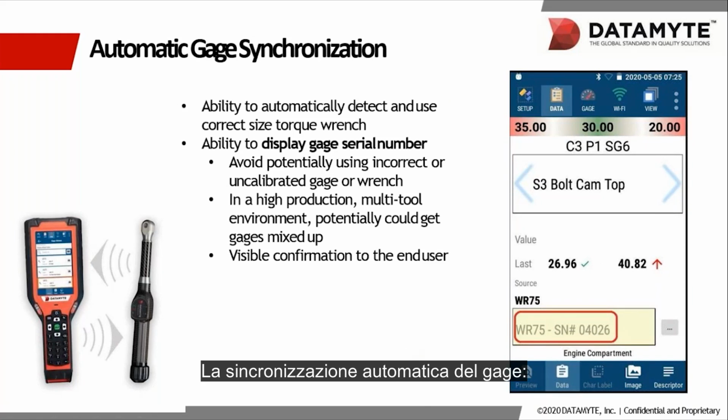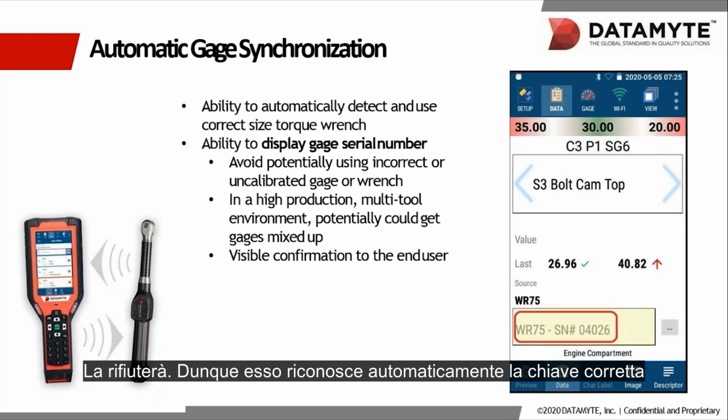Automatic gauge synchronization. The data collector recognizes the range, or Lightstar range, that is connected to it. So if you're in a setup and you selected the type of range, let's say a 75 Newton meter range for your measurement for this specific setup, for making the characteristics, if you take the wrong range, it will not work.